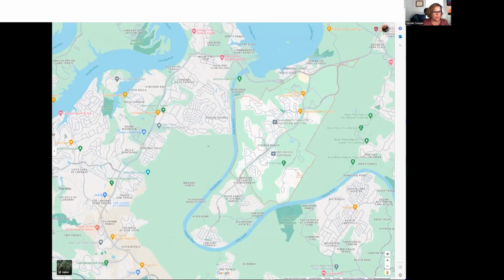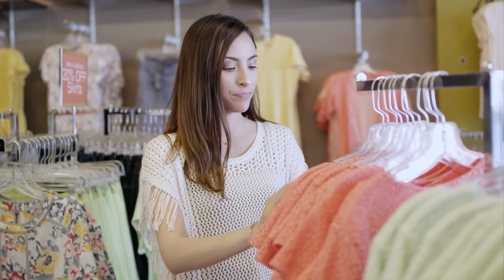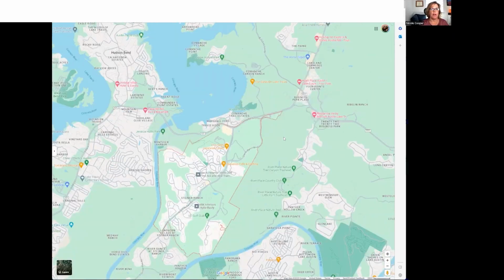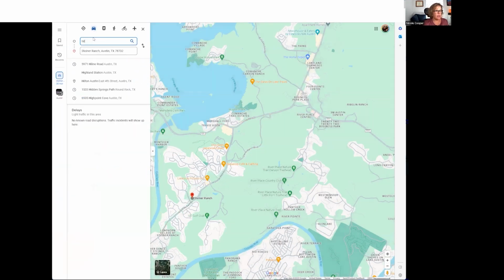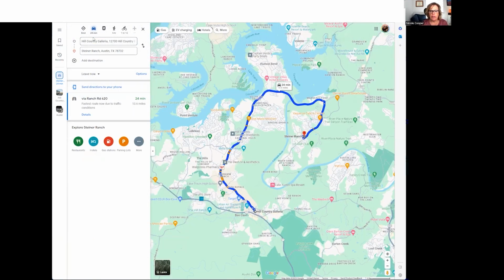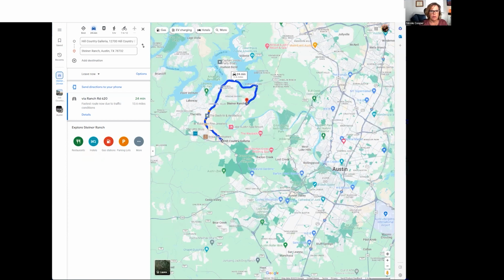Now, if you go all the way through to the other side of Lakeway, you're going to have the Hill Country Galleria. That's a great shopping spot. High-end clothing, beautiful restaurants, coffee shops, you name it, they've got it. A little bit further, let's just tell you how far. Let's see, directions to Hill Country Galleria, 24 minutes, about 13.6 miles. So you can get a kind of a view of that versus driving all the way into Austin.